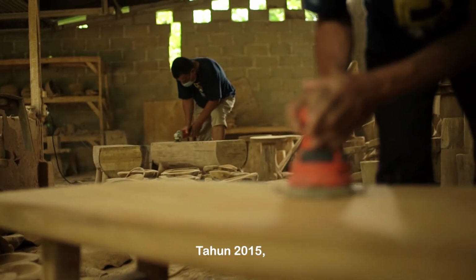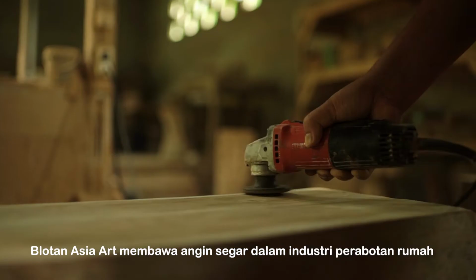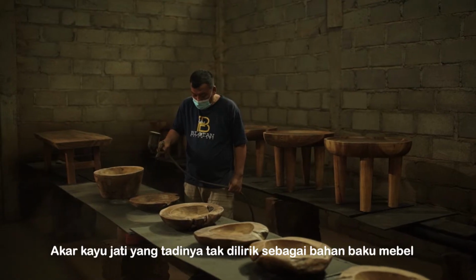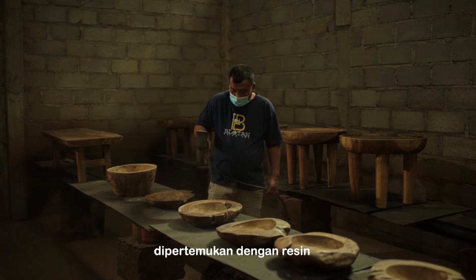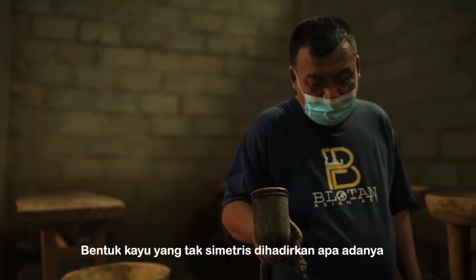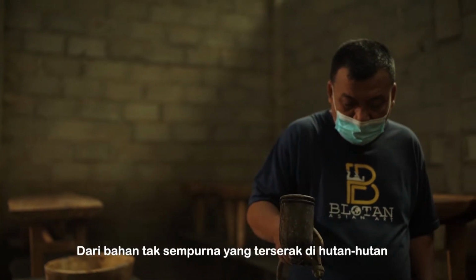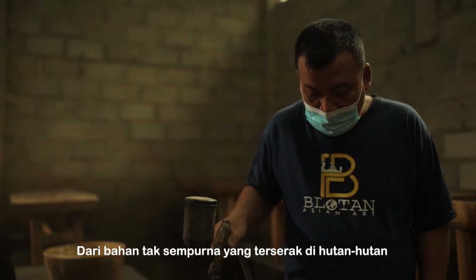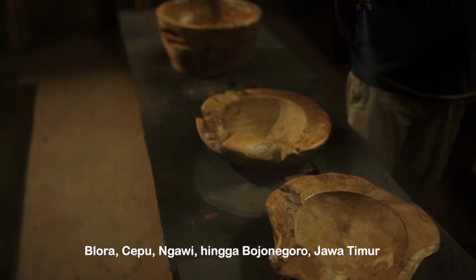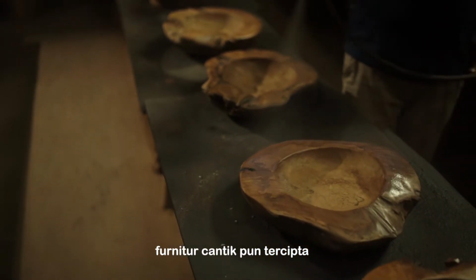In 2015, Blotan Asia Art brought a breath of fresh air to the home furnishing industry. The teak roots that are commonly overlooked to be made into furniture due to their raw material were brought together with resin. The asymmetrical form of the wood is presented as it is. From imperfect materials scattered in the forests of Blora, Cepu, Ngawi to Bojonegoro, East Java, beautiful furniture was created.